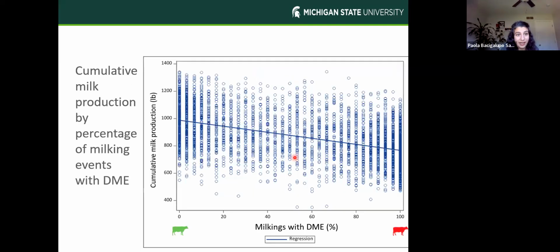So next, I did a simple regression. This is to see if there's a significant relationship between the percentage of milkings with delayed milk ejection and cumulative milk production in pounds over those 10 days. And the answer is yes. This preliminary analysis is showing that there is a relationship.